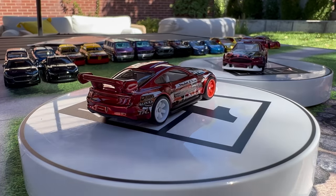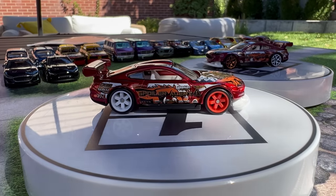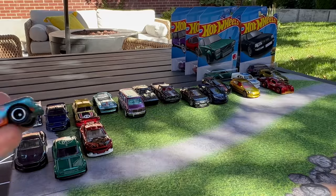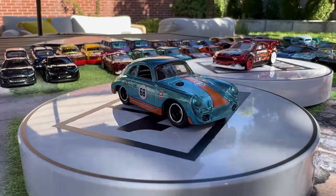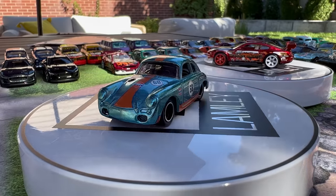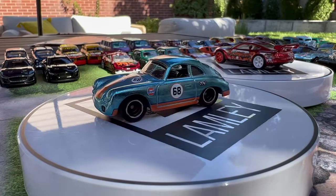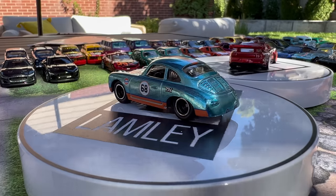All right, I was mentioning I like Super Treasure Hunts. I just like looking at them, but I think finding Super Treasure Hunts is the way to go. The 2021 counterpart on this one, I think we know who's going to win. This was voted best Super of the year in 2021. Golf, we're all suckers for Golf, at least Super Treasure Hunt Golfs, because the GT40 the year before that won best Super. This Porsche won best Super. There's a Golf this year. We'll see how it does.